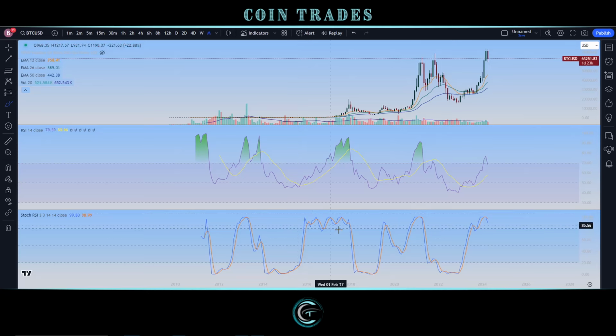And so typically, what we actually need to see is it maintaining above that 80 line, just kind of like we saw back in 2017. And that's when we do go into a parabolic rally. And in those instances too, we also see Bitcoin support maintain on top of the 12-period EMA.